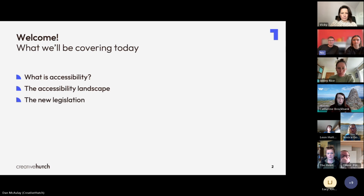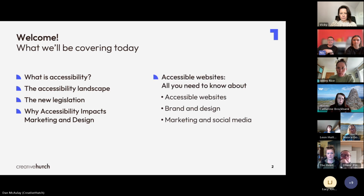We're going to have a quick look at the new legislation, which is coming in June. We're going to look at how accessibility impacts marketing and design, your branding, your colors, all the different marketing channels that you've got, whether that's social or emails. And a key part, especially in line with the new legislation, is all about websites. So how to make sure that your website is fully accessible and in line with the new legislation. We want to try and keep it practical today. So we're going to avoid theory, and it's more going to be about giving you practical tips to use on your own website so you can get started today.